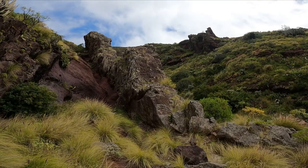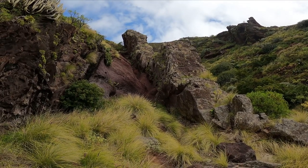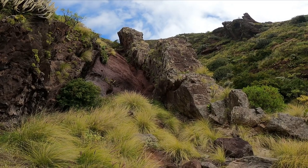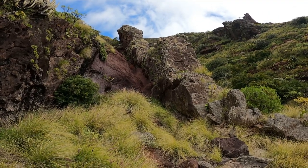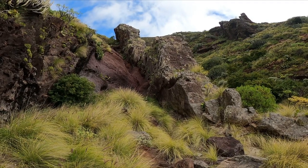What a nice natural wall. I wonder how it got created. The material on site actually looks younger than the wall itself. I know. If you have any ideas, please write them below in the comment section.